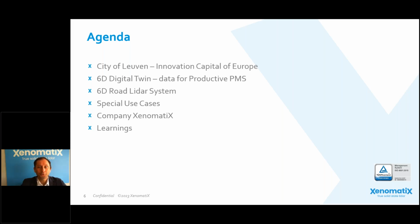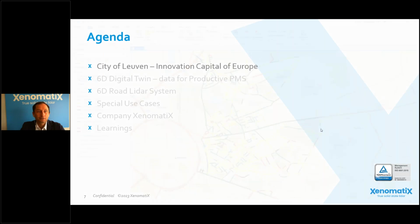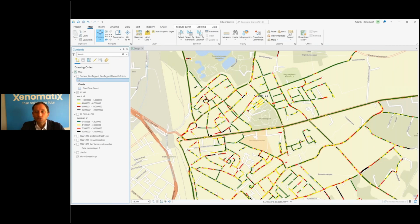Thank you, Chris, for the intro. So, let's start with an example with the city of Leuven in specific. Here you see the pavement management system from Leuven, a larger city near Brussels, and also the innovation capital of Europe in 2020. The city started some months ago with this new pavement management system. And here you see a section of their road network.